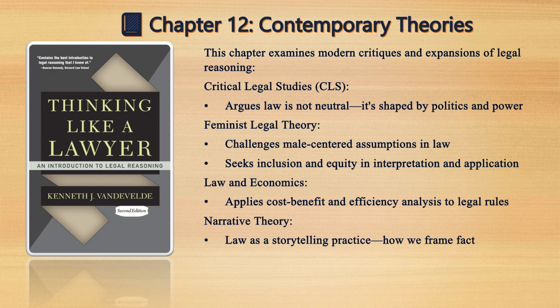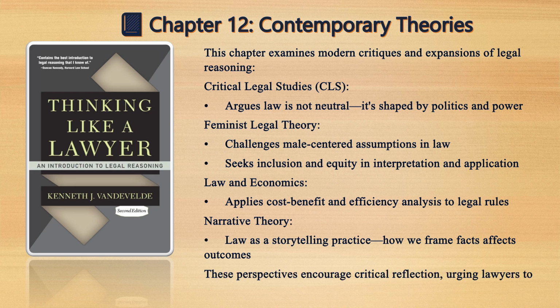Narrative theory: law as a storytelling practice, how we frame facts affects outcomes. These perspectives encourage critical reflection, urging lawyers to be aware of biases and structures influencing the law.